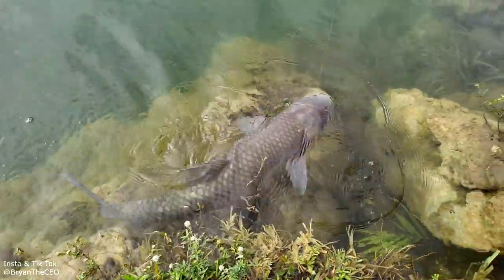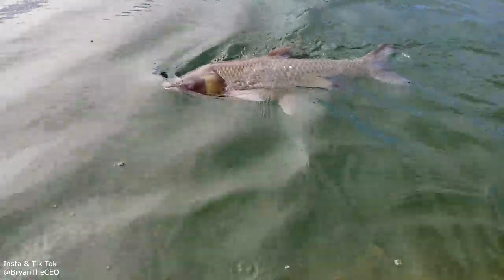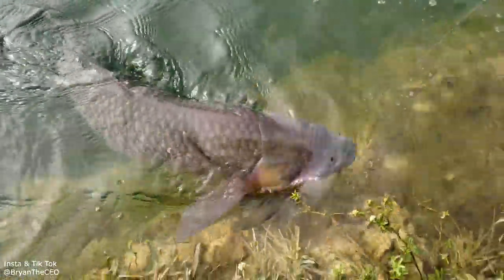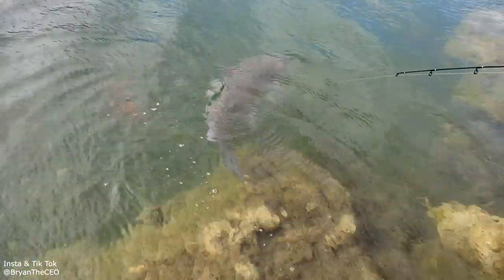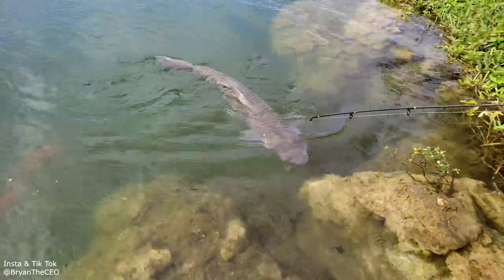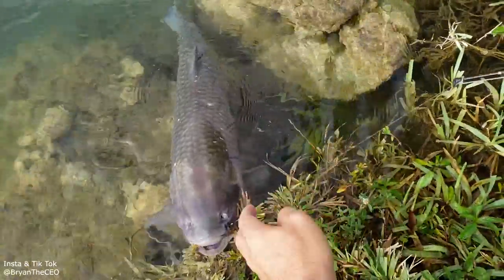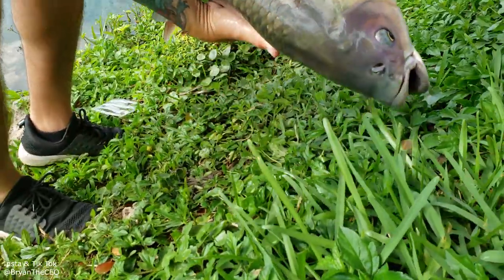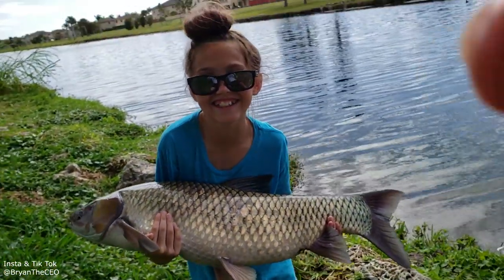Wow, Lexi. Good job. Oh, he's still fighting. He is still fighting. Keep it to my right over here. Right there. We're gonna pull him in over here. Perfect. Pull his head right here. Oh, he's fat. Yeah, he is. Okay, come right here. Look at the size of this carp, guys.